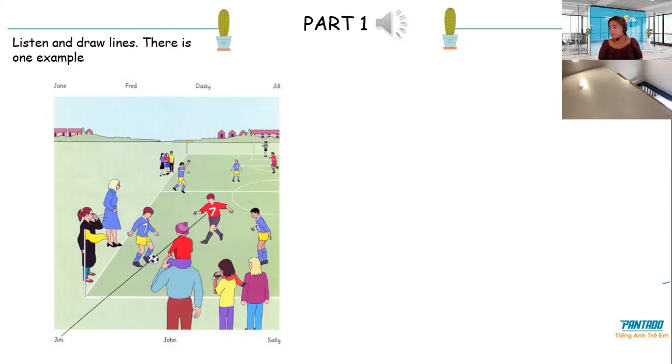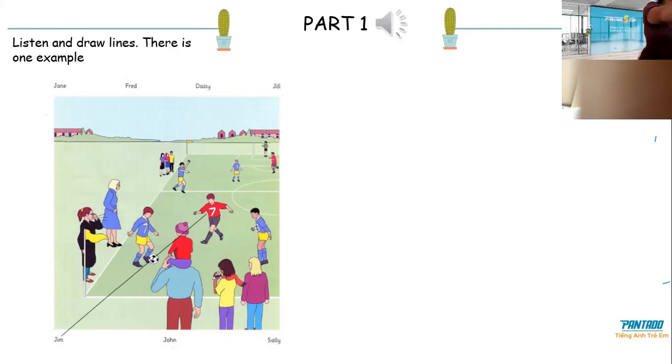Five. I know the woman in the black coat. Who is she? Her name's Jane. She's Fred's aunt. She's shouting something to the boys. Yes, she's enjoying the game.